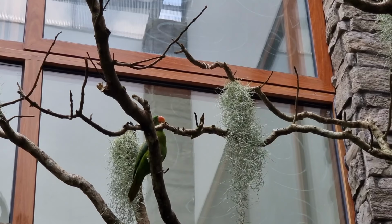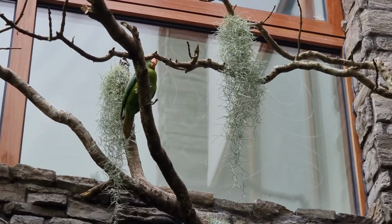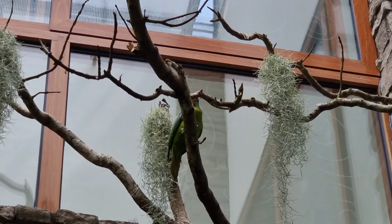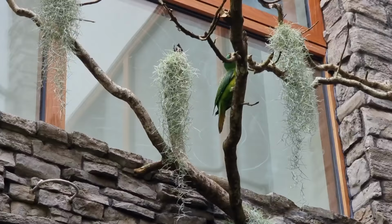OMG, there he goes, destroying branches. Let's see if he destroys my Spanish moss. Guys, we are tripping out down here. Even her, she's looking up at him and we can't believe what we're seeing. See that? He is totally in those branches. And now he will learn that those branches are fair game for perching. I am so glad I put all of those leaves up there.